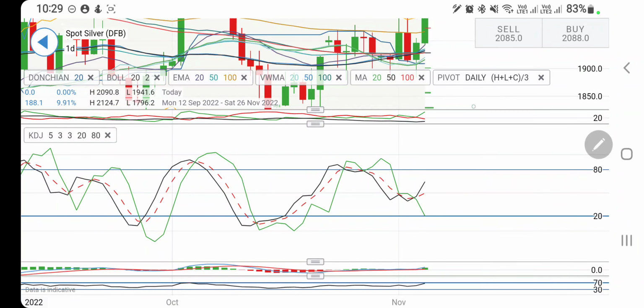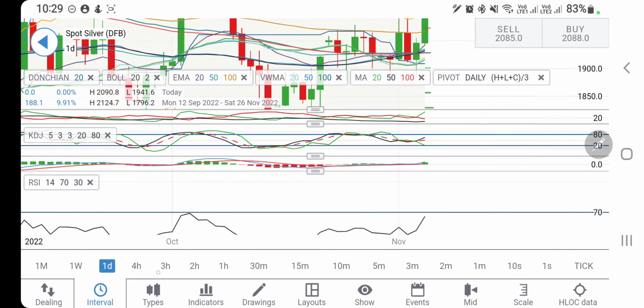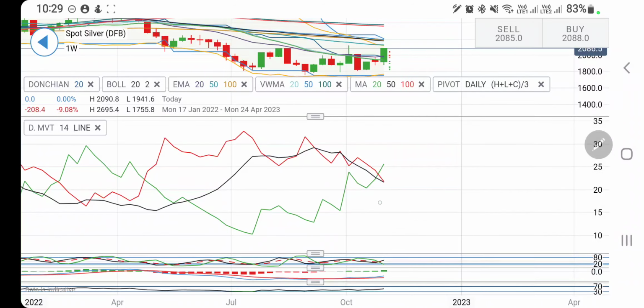Directional movement divergent and bullish, stochastic looking upwards. The MACD again diverging and again showing the strength for bullishness. RSI looking upwards. On the weekly charts, likewise you will find a couple of green candles, a retracement green candle, and see this time it has consistently given you these highs. Probably the next candle will decide. See, this is the first green candle after creating a base, and now probably a second green candle might take it towards 22, 22.5, 23 also possible.